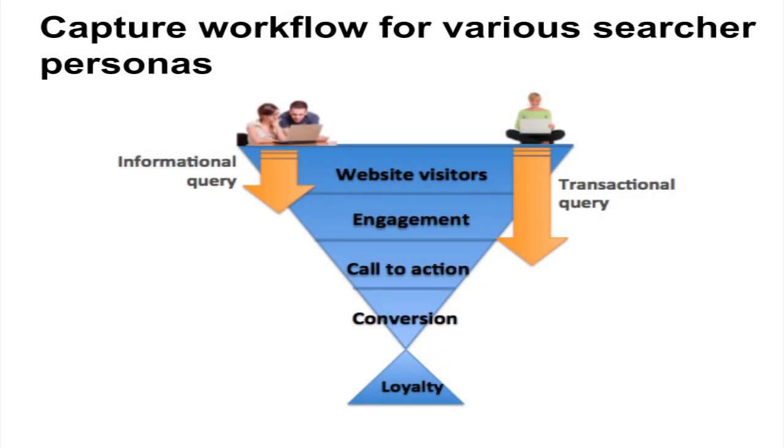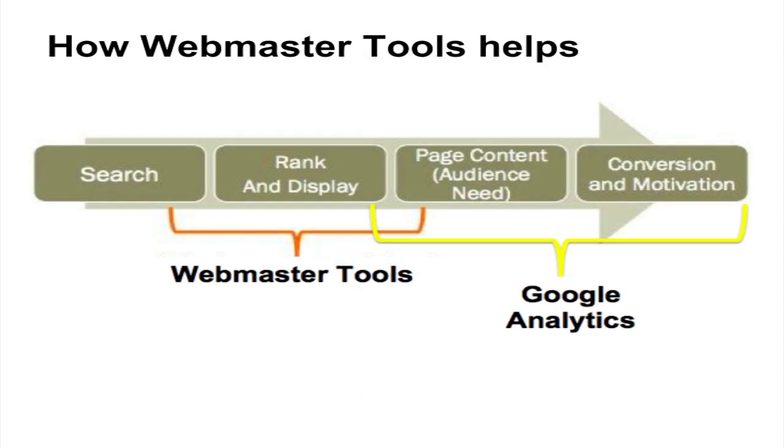Of course, not every searcher will complete this entire workflow. For example, some searchers may be performing informational queries to research before making a later purchase. However, by making sure your site captures the workflow for various searcher personas, your site will be prepared to capitalize when the customer is ready. Since many of our videos focus on Webmaster Tools, you might be asking, where does Webmaster Tools fit in with the searcher persona workflow? Webmaster Tools provides information that's especially pertinent to optimizing the crawl, index, and search results processes.